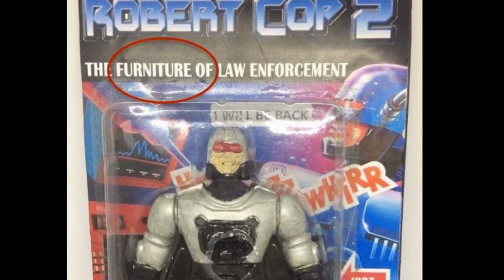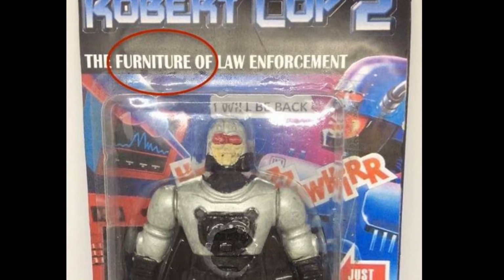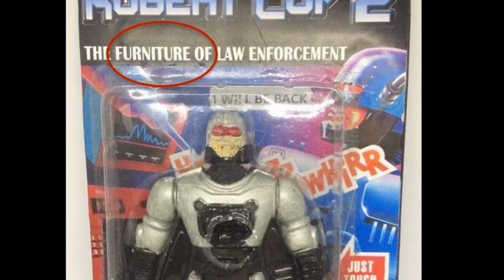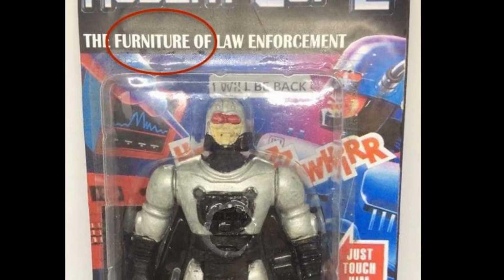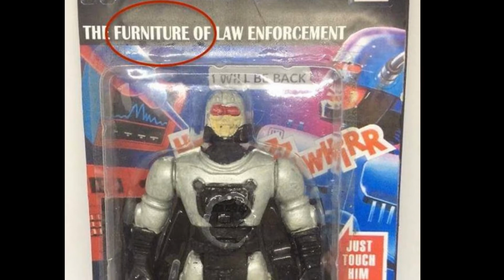So the toy is terrible. The packaging is very funny. I do like the fact that the Robocop cartoon in the back of the packaging is saying, "I'll be back." So of course we're bringing in Terminator and Arnold Schwarzenegger into this now. And then we do have this rather strange arrow asking us to just touch him. No thanks, I'll pass.